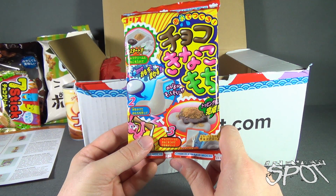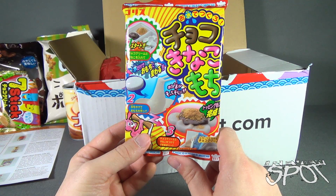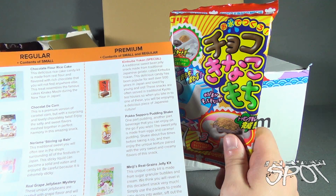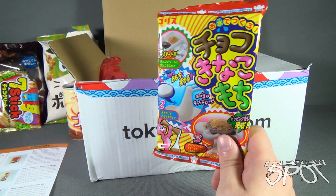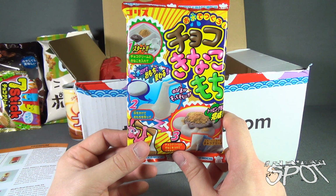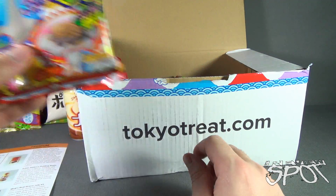By the way, this is the chocolate flour rice cake. Doesn't quite look like a chocolate flour rice cake, but apparently that's what it is. If I'm reading the instructions correctly, or I'm reading my little legend here, it's this delicious rice cake candy kit is made with real flour and flavored with rich chocolate that you will not find anywhere else. This treat resembles the famous cake Kanaka mochi during the New Year in Japan. It's a little do-it-yourself kit.